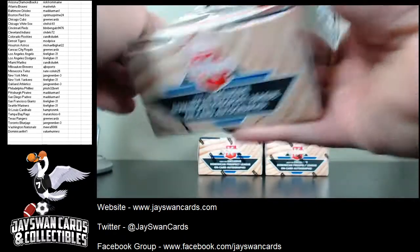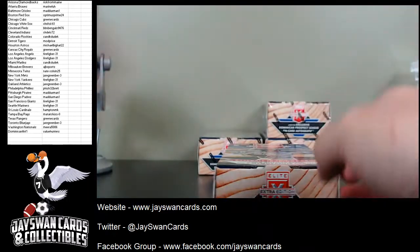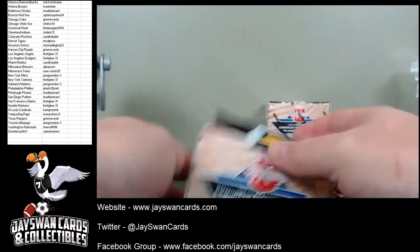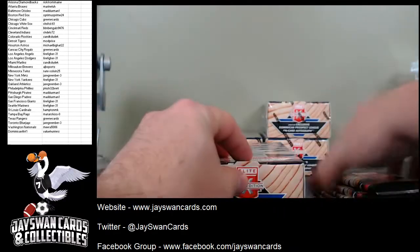Not many cards, but it does take a little while because there's lots of hits, and I just feel it's right to call out every card. I think there's only 25 cards per box.